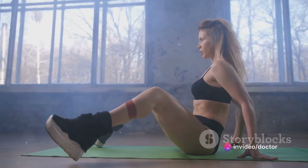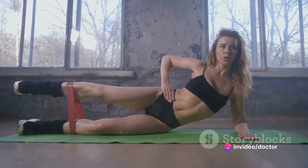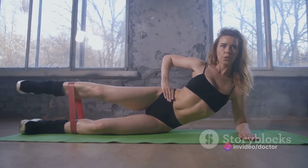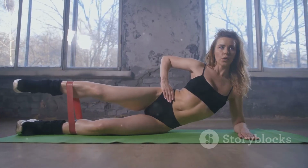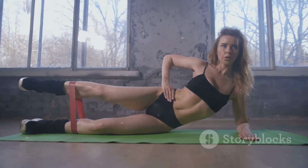Lastly, the inner thigh squeeze. Sit or lie down with your knees bent and feet flat on the floor. Place a small ball or pillow between your thighs. Squeeze your thighs together using your pelvic floor muscles. Hold for a few seconds, then release. Repeat this 10 to 15 times.